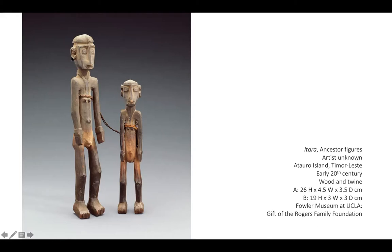the ears. In this case, the man wears a hat, a sapeo, which is worn out farming in the heat of the day. And the woman, who's more diminutive, actually wears a head bun. She has a knot at the back of her head, although we can't see that.